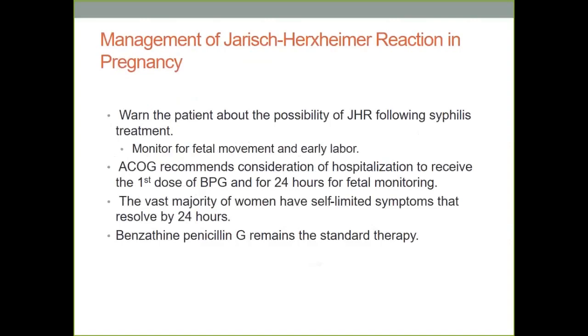Candice and I were doing a project together a couple of years ago now. We were calling providers and calling states, actually, to find out what some barriers were to preventing syphilis in pregnancy. And we heard from some OBs who said they didn't even want to look for syphilis because they're so worried about Jarisch-Herxheimer. That doesn't make any sense. This is a reaction that's self-limited that if you warn patients, you can manage. This is not a reason to not look or screen or treat for syphilis in pregnancy. And as you know, benzathine is a standard therapy, and if a woman is truly allergic to penicillin, she gets admitted to the hospital for desensitization.